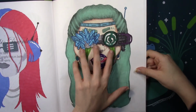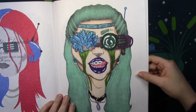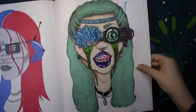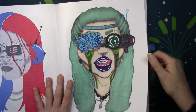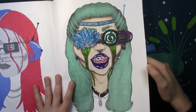She's got this goo running down her face that's green. She's got these big gauges in her ears that are done in glitter. Same with this little necklace down here, it's done in glitter. And so are her braces. She's got some highlights on them too. So I guess even in the space future, we still have to use braces. We haven't figured out how to fix that.